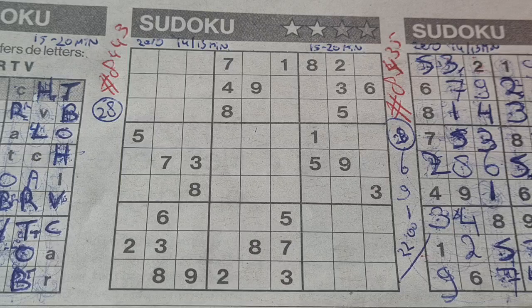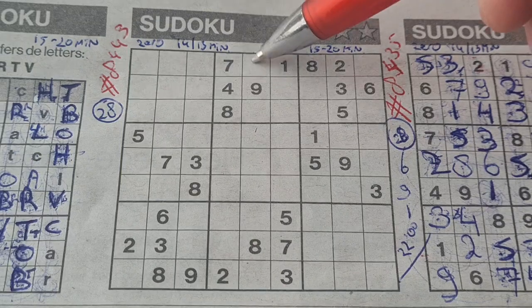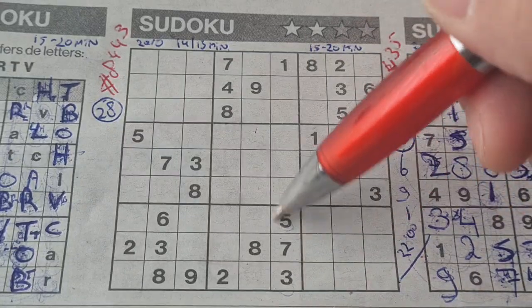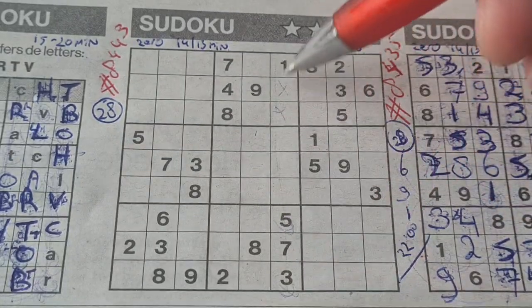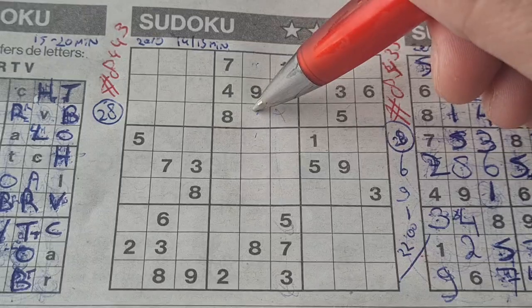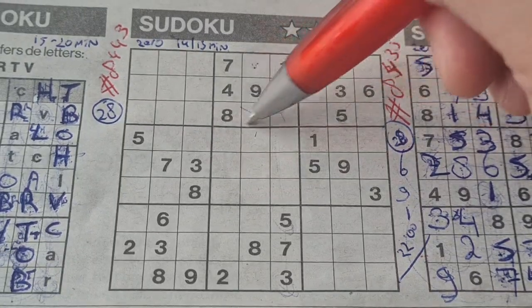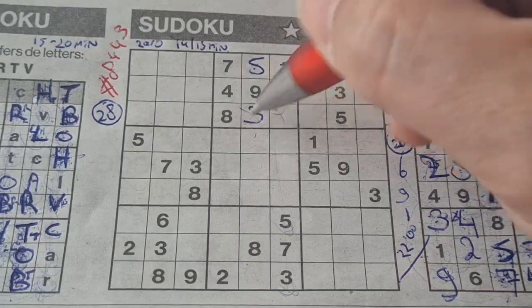Let me see which number I can pick. How about these four missing numbers in this big square? Two of those missing numbers are the 5 and 3. We have 5 and 3 in this column, no 5 and 3 in these two boxes. 5 and 3 go in those two boxes. We have a 5 in this row, no 5 there. 5 should be here, and 3 goes there.